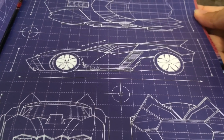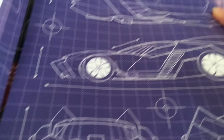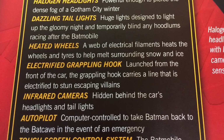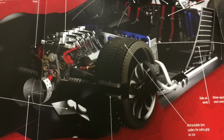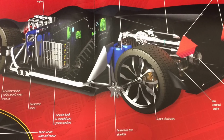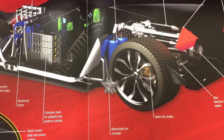The body of the car has a somewhat simple exterior, but I love all of the sharp angles on the body. Now, the magazine points out some of the added extras like stealth technology, grappling hooks, and autopilot. It also showcases some of the features like tires with retractable spikes for better grip in the snow. I sometimes wonder where Eaglemoss gets this information for the special features in the Batmobile, because a lot of these cool features are not even referenced in the stories.